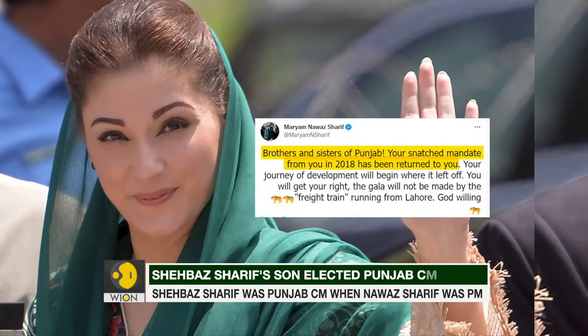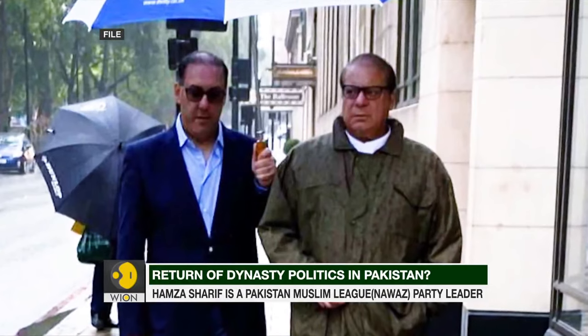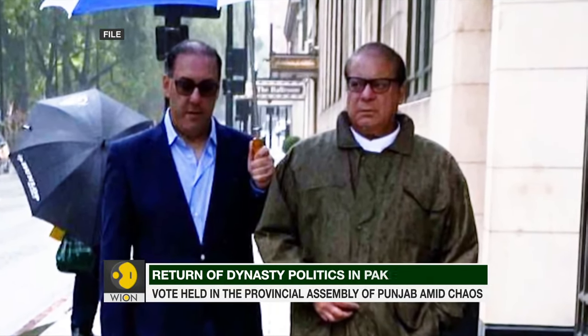This latest looks like the return of dynasty politics in Pakistan. It is reminiscent of the time when current Premier Shehbaz Sharif's elder brother Nawaz Sharif was at the helm and Shehbaz himself was the chief minister of the Punjab province.